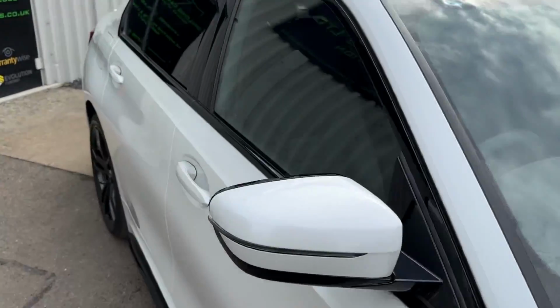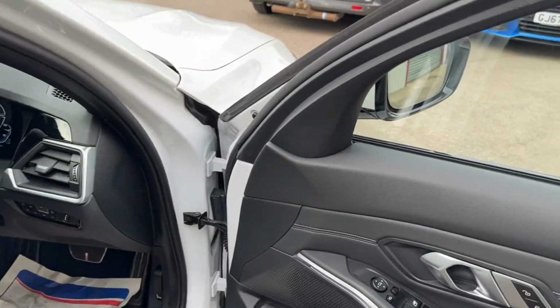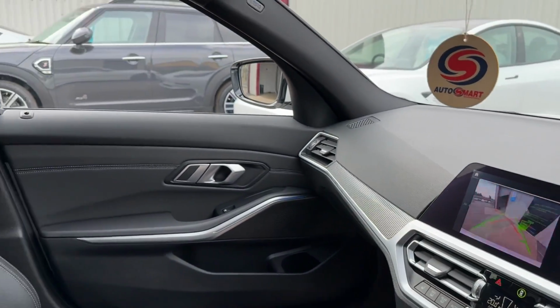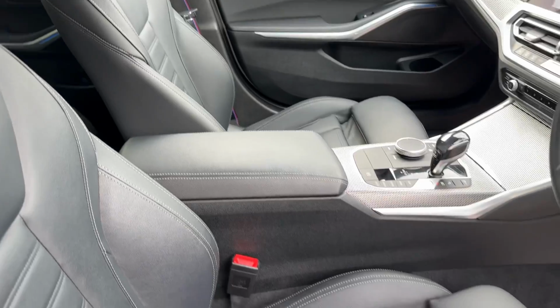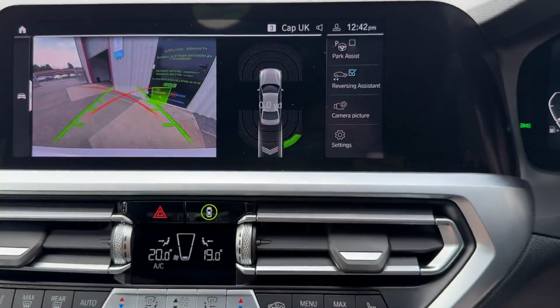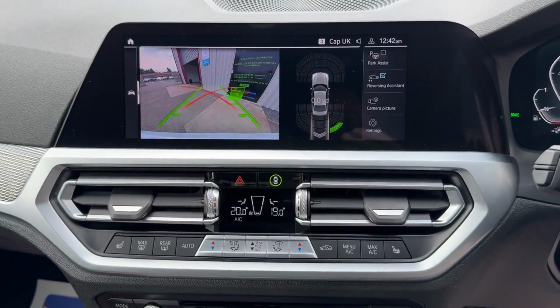Reverse camera is on the vehicle, so is reversing assist and park assist. Power fold mirrors, the NASCA leather interior with the M seat belts. So reversing assist, that will reverse you back out of where you have driven in forwards.